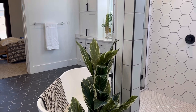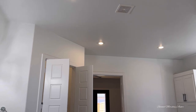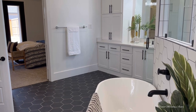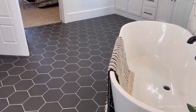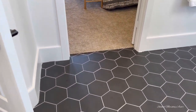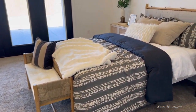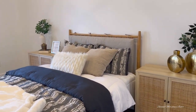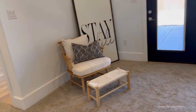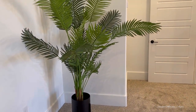Look at that. I love that plant. Just love everything about this home. Recessed lighting is just beautiful. Very nice. It's just beautiful. You just have to see it in person. Videos do not do homes justice. You have to physically be inside of a home to understand the depth of its beauty in its entirety. I'm telling you, love that plant.